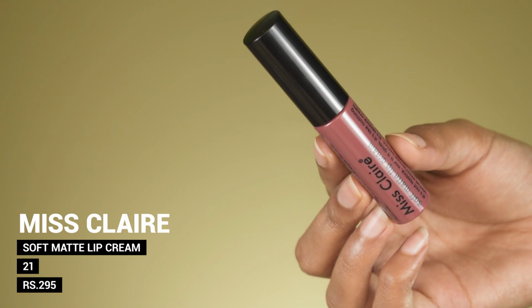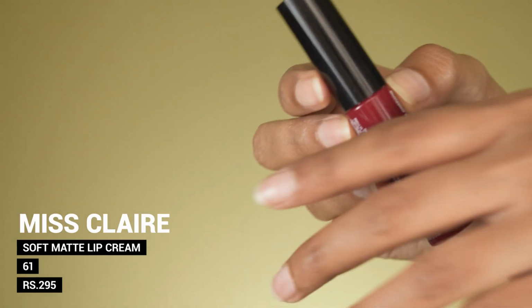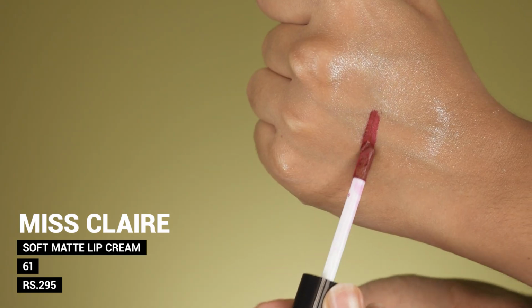use the Miss Claire Soft Matte Lip Cream. I have talked about this lipstick previously in my videos, and I really like the formula of this lipstick. I like how it feels on the lips. So today I'm going to use shade number 21. Actually the brand sent me two shades, 21 and 61. So 61 will not go with this look. It's very deep pink red kind of shade, and this one it's a mauve kind of shade.